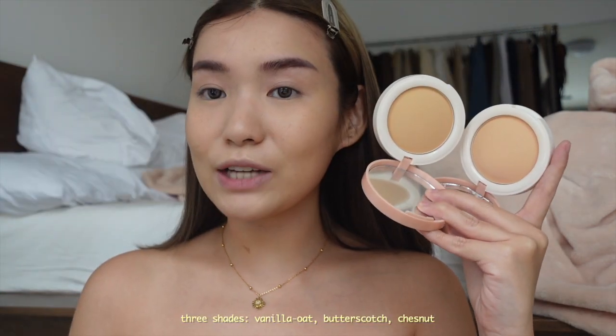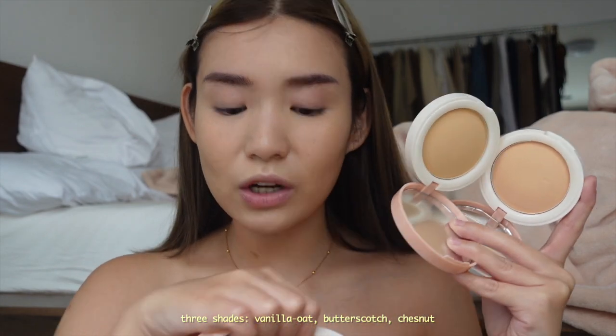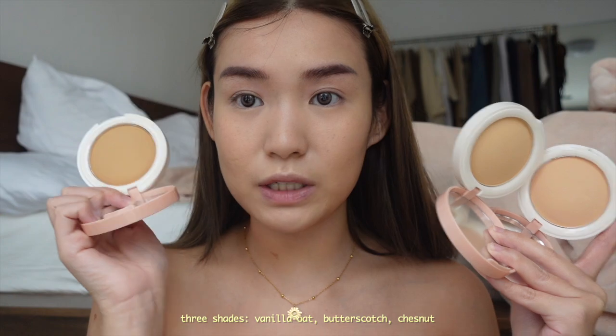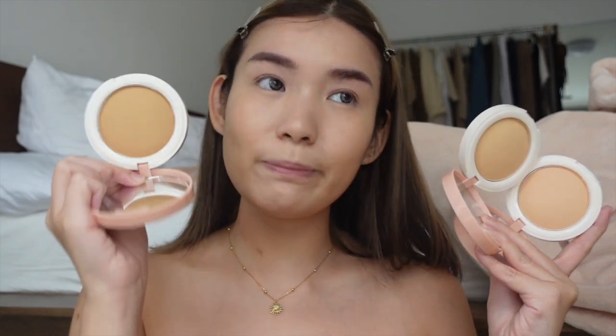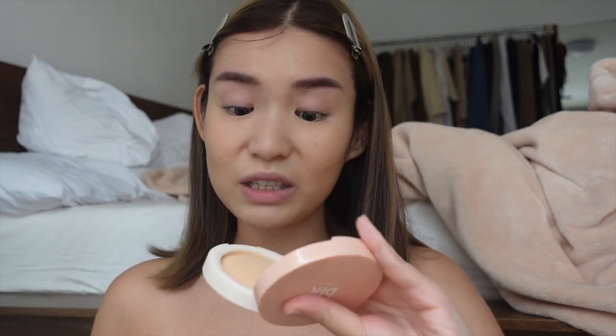We have vanilla slash oat, which is my color. We have butterscotch. I think this is Anne's color. And then we also have chestnut for deeper shades. I don't think this is deep enough. Yun lang. Like, BLK more shades, please. BLK more shades. Kasi kung formula ang pag-uusapan natin, guys, I think they really nailed it. This is a really unique powder foundation, you guys.